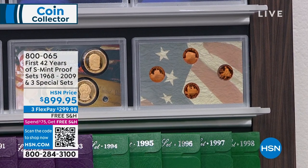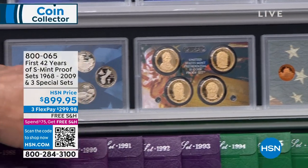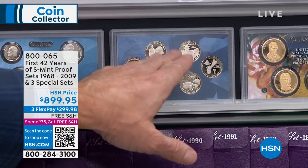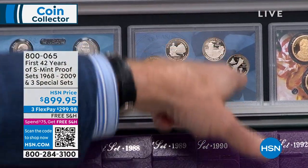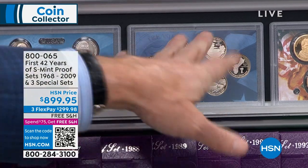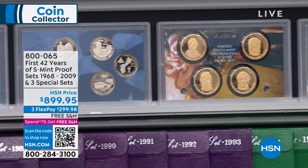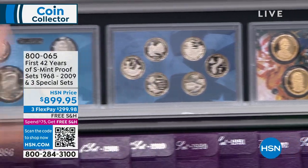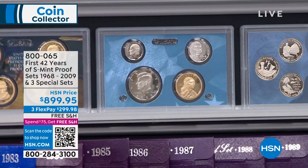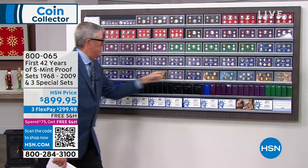Then you go to the quarters. These are the last six quarters that were done, the special quarters. National, the state quarters, the territories. Yep, $7.50 a piece. So that's another $40. Then you have the presidential dollars, then you have the Kennedy half dollar. Suffice it to say, coin by coin, $175 just for these lenses. For one year. You pay $20, $175. I want to go to 2008.